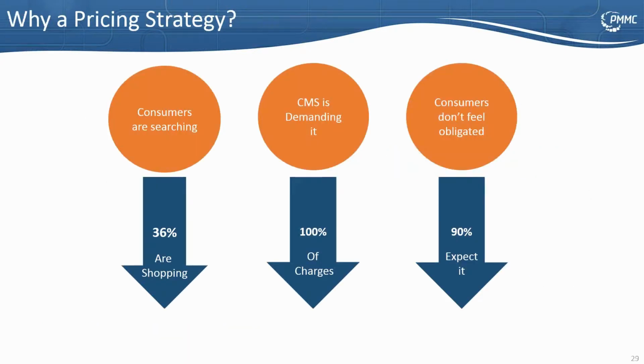So this all being said, why is it important to provide additional pricing information? And above all, why is a pricing strategy needed? So here's what we know today. 36% of healthcare consumers have price shopped online or via a mobile app within the last year. And that's according to a recent United Healthcare survey. And that number is only going to grow because half of the 72 million people in the millennial generation is now price shopping.